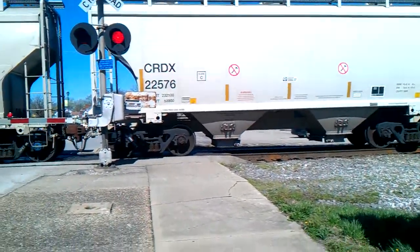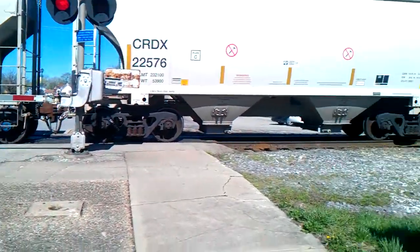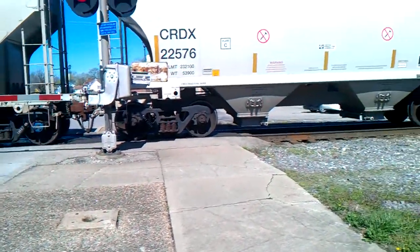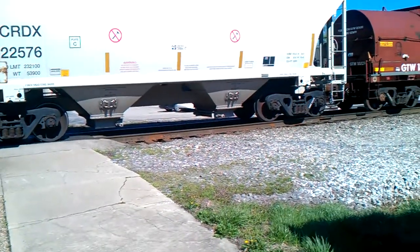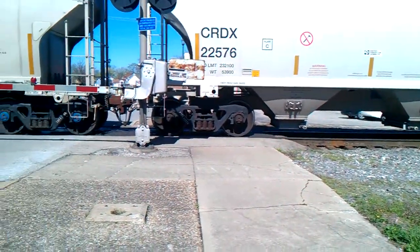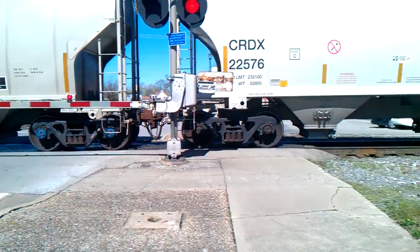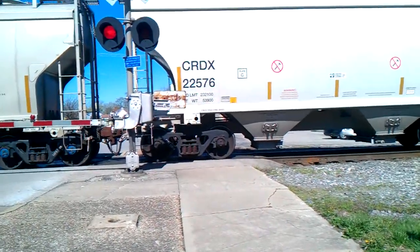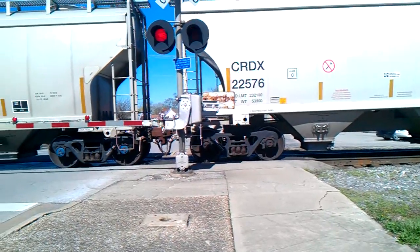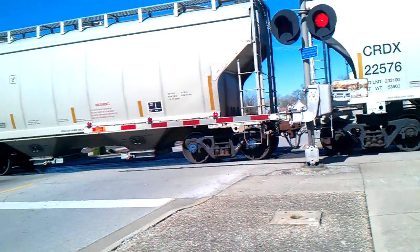Is he really going to back up? No, the car is... Look! The car is sliding. What is this? That's crazy. The train cars are actually sliding backwards. Nuts.